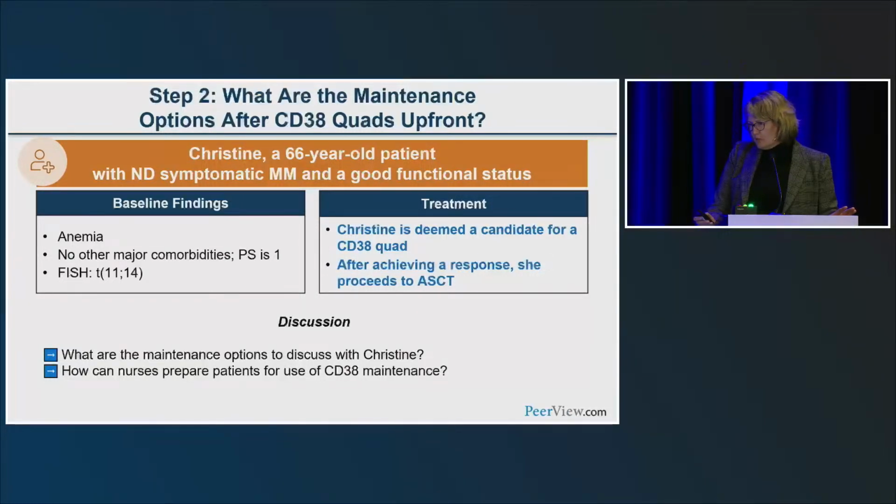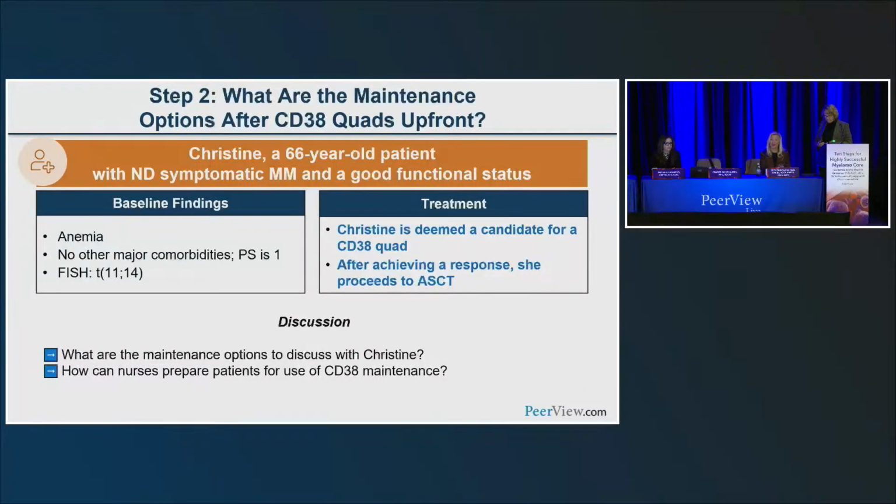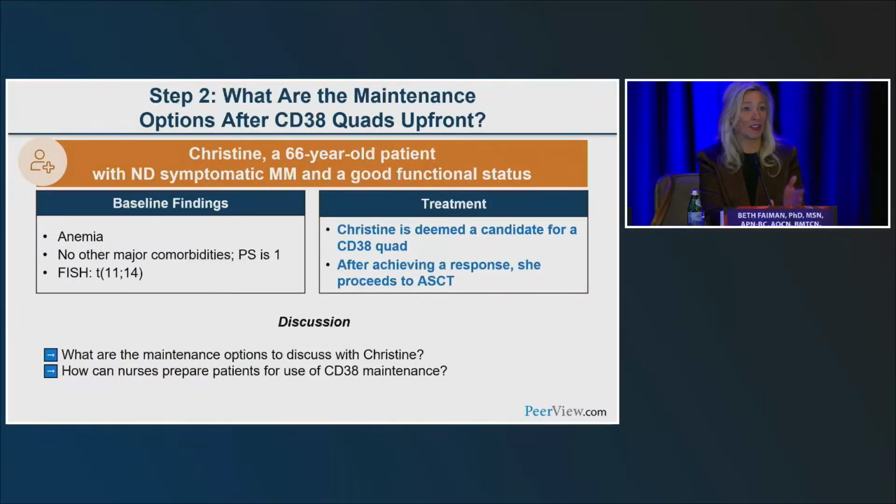So how do nurses prepare a patient for the discussion and the use of CD38 maintenance? What's so nice is that they were already on it. So we say, okay, you did so great with this daratumumab or isatuximab up front. Let's talk about it, especially if there's standard risk, we might have that discussion. Again, outside the context of a clinical trial, it's hard to get approved. These were clinical trials, that's why everybody was able to take it.